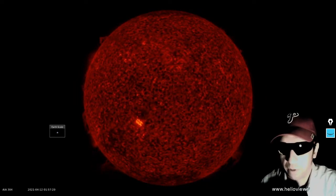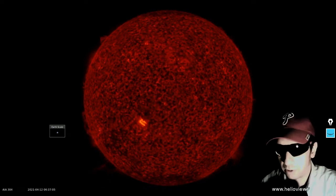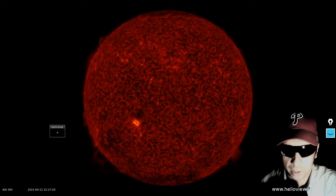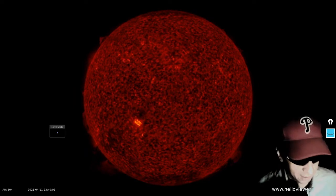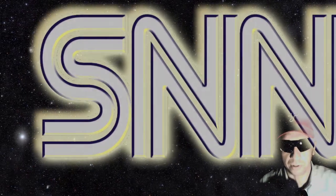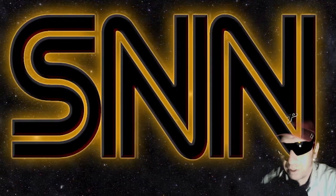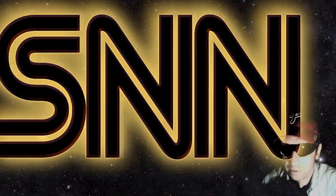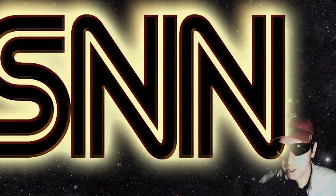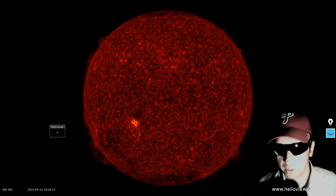Looking at the sun here in 304 angstroms, we see a massive quantity of filaments all around the solar limb. We saw a Farside coronal mass ejection. We'll be talking about possible Sunspot 2815, Monocerotis, and a meteorology segment, all coming at you on the Daily Space Weather.